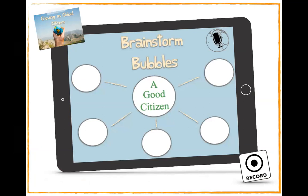In our brainstorm bubbles graphic organizer from our Growing as Global Citizens multimodal literacy book, students create audio samples to share their thoughts and create a digital anchor chart. Challenge your high flyers to type a text to add to the brainstorm bubble, or use the drawing feature to add some visual representations.